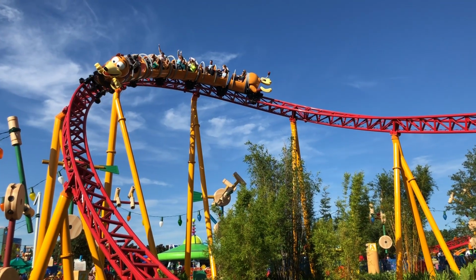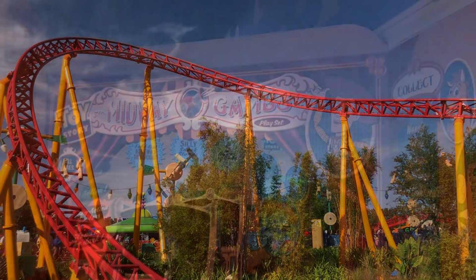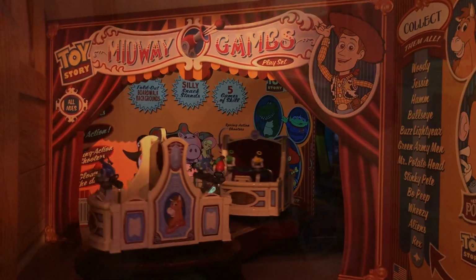The line for Slinky Dog Dash is going to be wild, which is okay since that might not be a must-do item for you and your party. Instead, you can ride Toy Story Midway Mania and find out who among you is the ultimate champion of the carnival games.